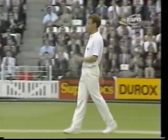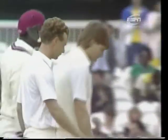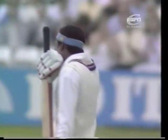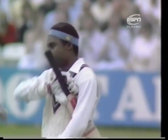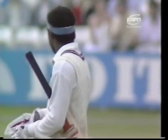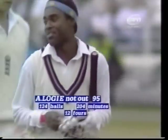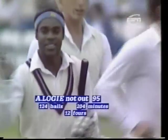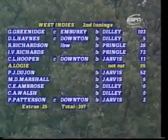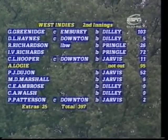Well, that's out. Well bowled, Paul Jarvis, and bad luck to Gus Logie. He earned 100, just 5 short. And there's Logie, who's done so much to place West Indies in this position of dominance. 397. All out. Yes, it was a great innings for Gus Logie, and a pity that he was just 5 runs away from what would have been a marvellous century.